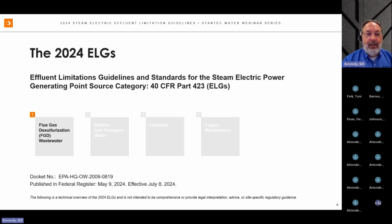So as we get into the rule here, the effluent limitation guidelines and standards for the steam electric power generating point source category, 40 CFR part 423. I bring out the full title and the reference to the Federal Register because, as you're looking up the rule, that's really what you're going to have to type into Google to see the complete rule.